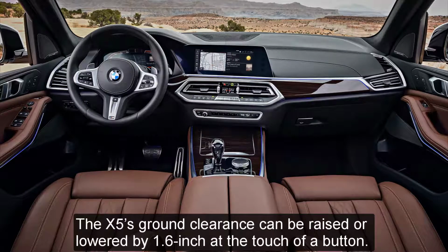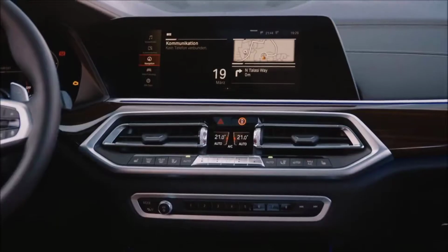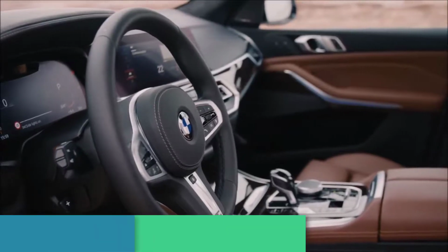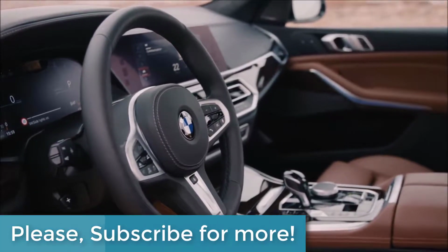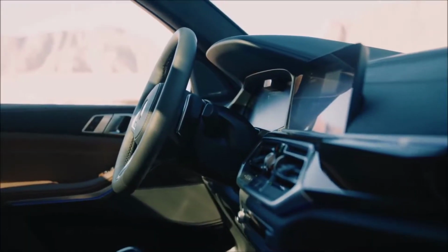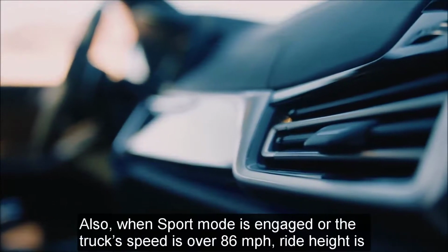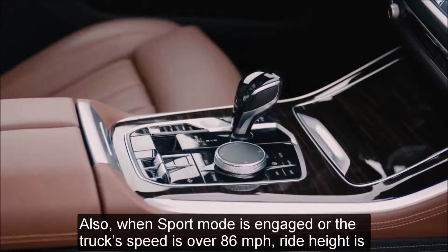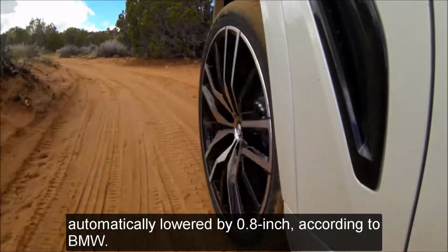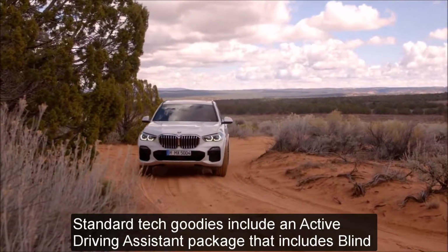The X5's ground clearance can be raised or lowered by 1.6 inch at the touch of a button. Also, when sport mode is engaged or the truck's speed is over 86 miles per hour, ride height is automatically lowered by 0.8 inch, according to BMW.